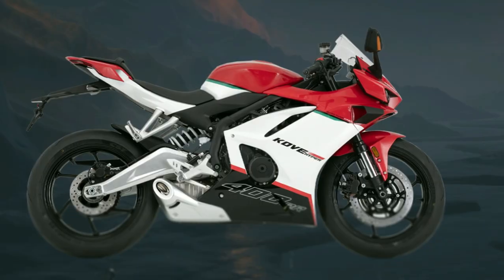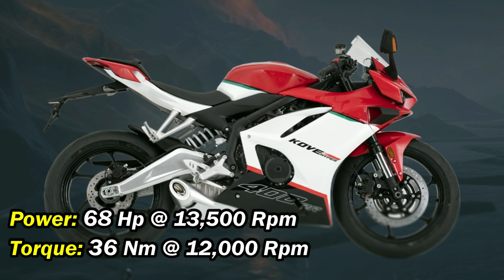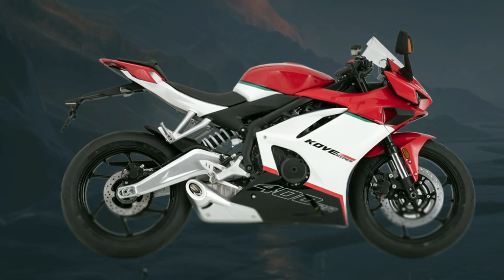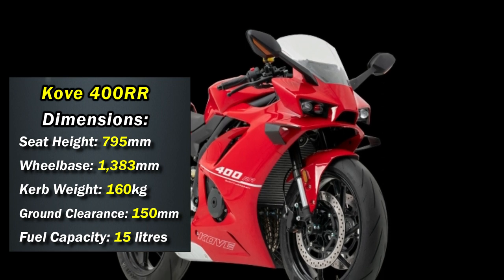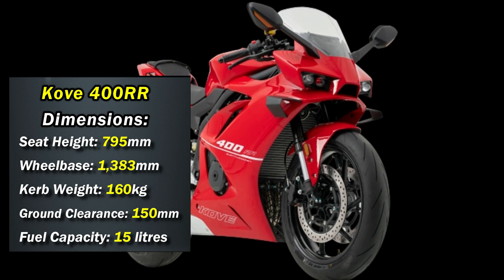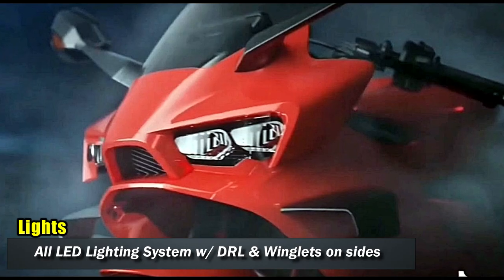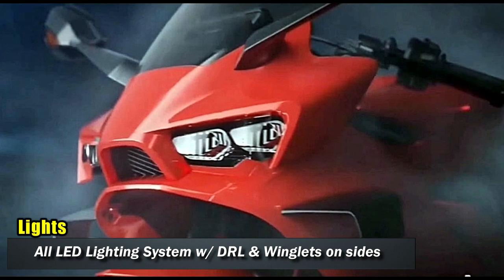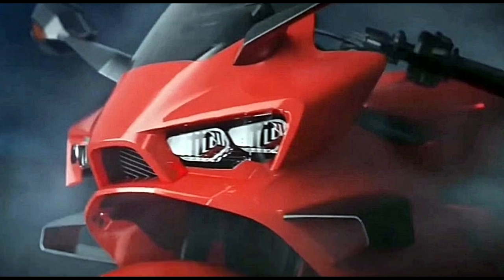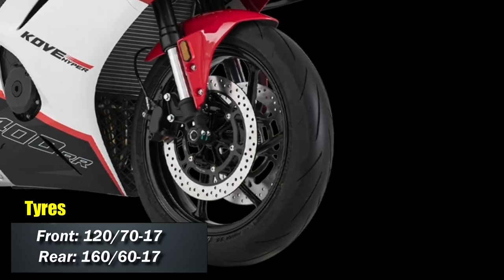Performance of the motorcycle: the power is 68 horsepower at 13,500 RPM, and torque stands at 36 Nm at 12,000 RPM. Dimensions of the 400RR: seat height stands at 795 mm, while curb weight is 160 kg. Ground clearance is expected to be 150 mm, because they have not mentioned anything about the ground clearance, but it is expected to be around 150 mm. Fuel capacity stands at 15 liters. So the seat height is less compared to the ZX4R.